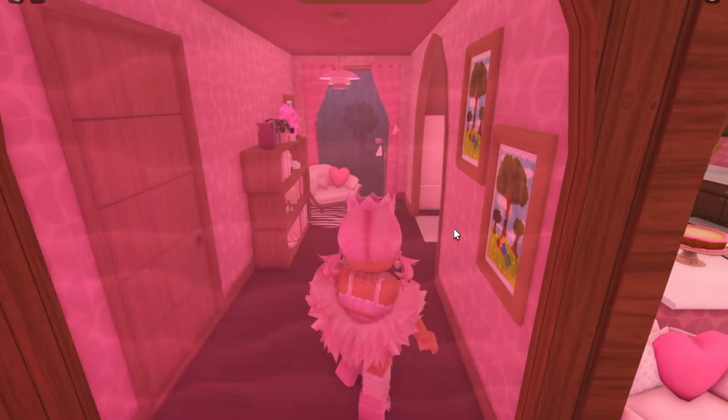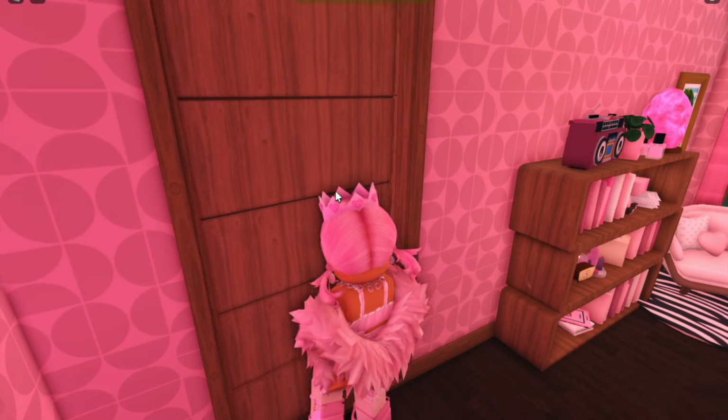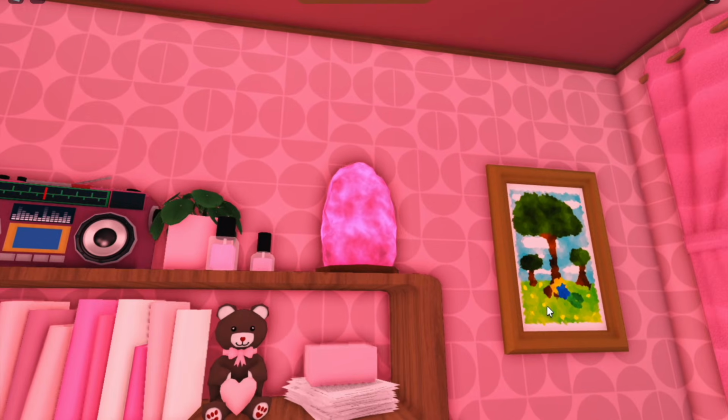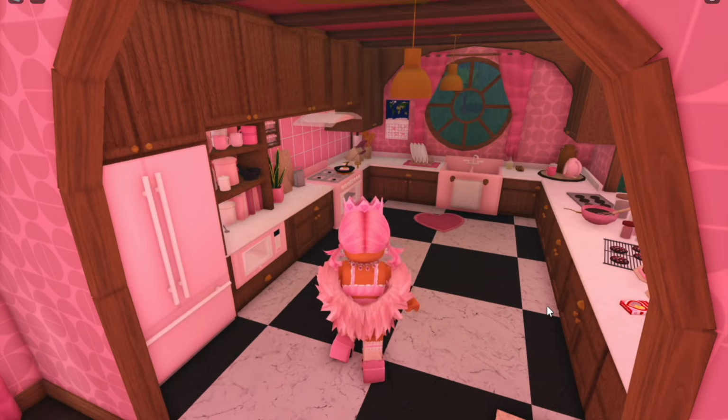And then if we go through here, I got rid of the bathroom door because you'll see in a second, it's gonna be connected to the bedroom. So instead, I just added this super cute shelf. Also, I completely forgot about the salt lamp. How gorgeous does that look? And then the kitchen, I finished the kitchen off.